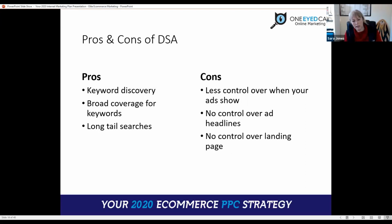because they are amazing, especially if you've got a large e-commerce store. It's a great way of discovering new keywords, in fact both positive and negative keywords, but predominantly for discovering keywords that potentially convert and get a lot of traffic for you. Keywords that you just would not have thought of necessarily. It gives you a very broad coverage, so you get to show up for a lot of different keywords that are relevant to what's on your website.